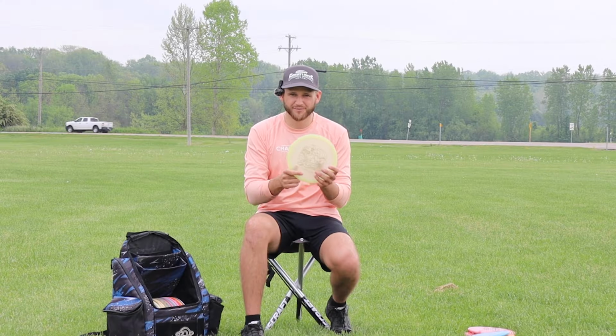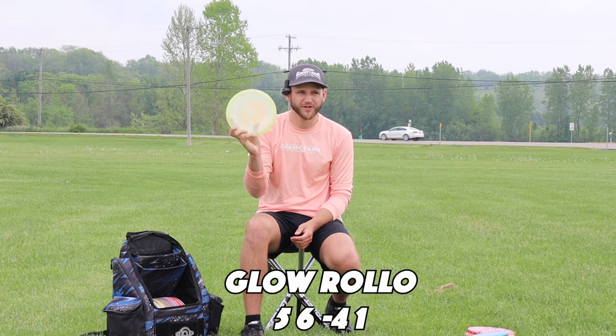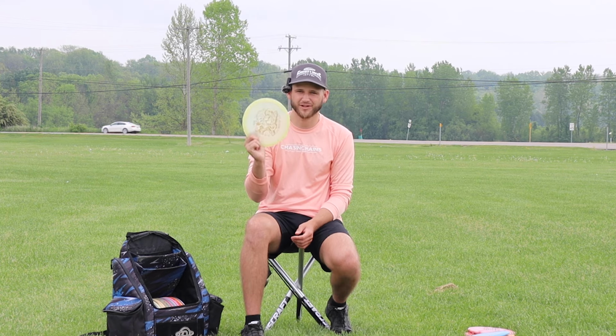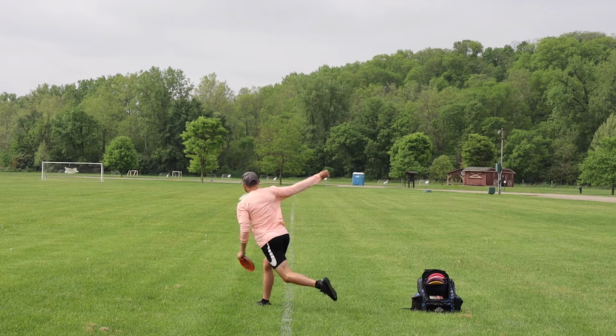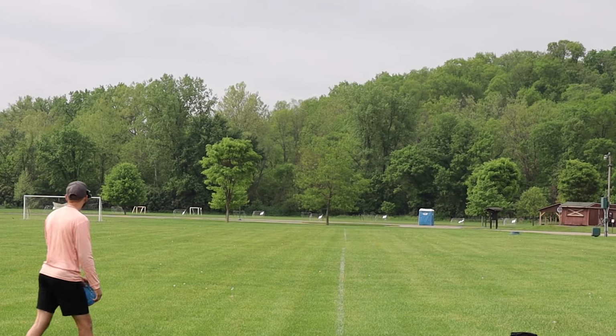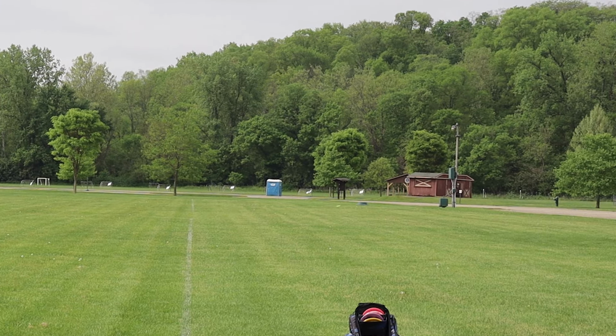Then for my fun mid-range is actually the Rolo. I always said this was in the bag just for fun, but recently it's gotten me out of a lot of trouble, especially since I don't have a forehand right now. Just stupid, understable, fun to throw, put it on some crazy hyzer angles. This is either gonna get me out of jail or it's just in there so that I can keep the game of disc golf fun.